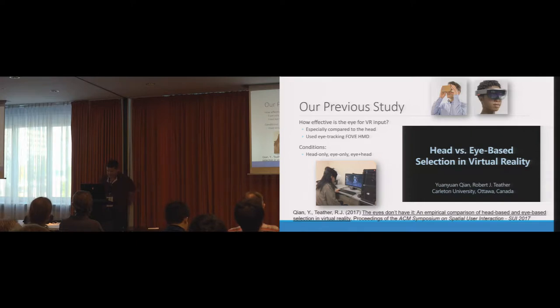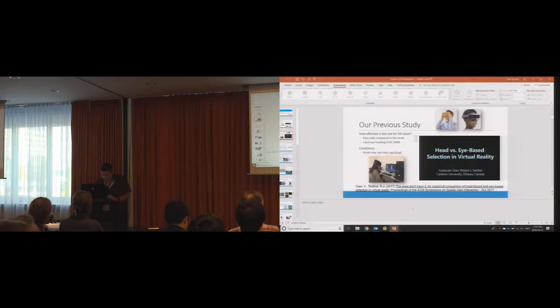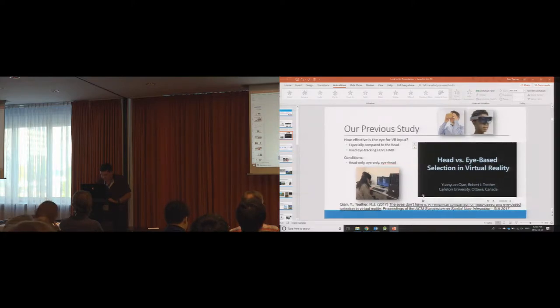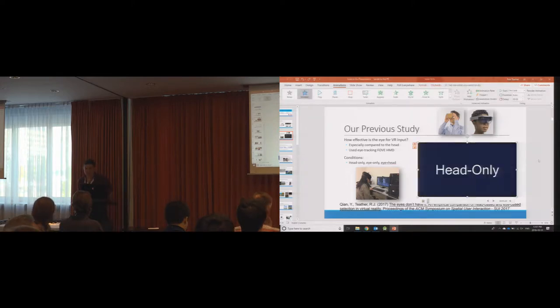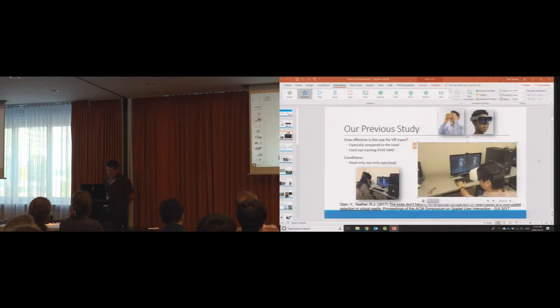So this is what we started thinking about using in VR, and I apologize, this video did not work properly before. I think I have to exit here, and then I'm just going to make this as big as I can. And I can play it here, I think it'll work, so you can see what participants were doing in that task. It's going to look a lot like what Zach just showed you. We were comparing head-based pointing, so this is head-based here.